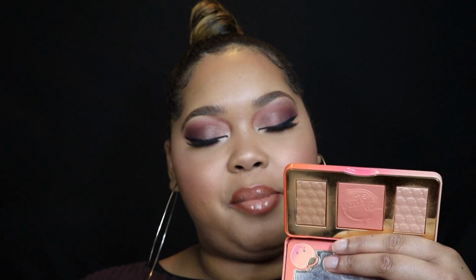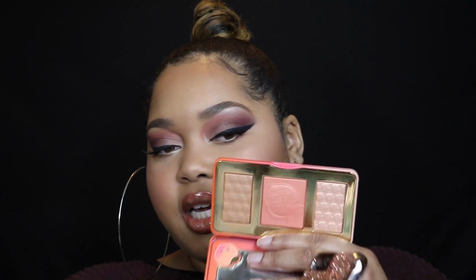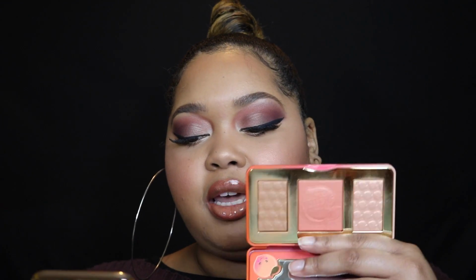This product is now back in stock on Sephora.com. It retails for $42, and I don't think that all of these products are of equal size, so I'll tell you how much it contains. The illuminator is 0.10 ounces, the blush is 0.19 ounces, and the bronzer is 0.10 ounces as well.